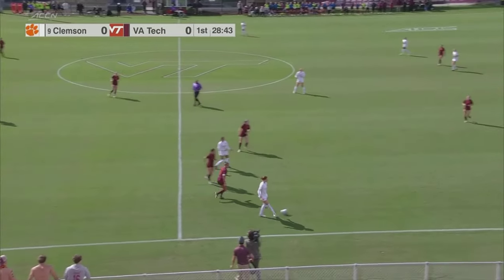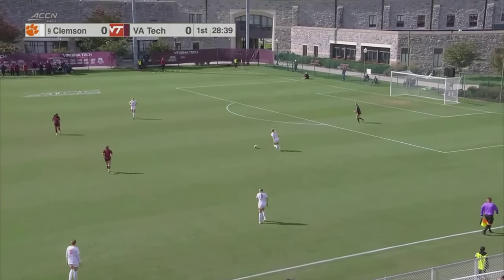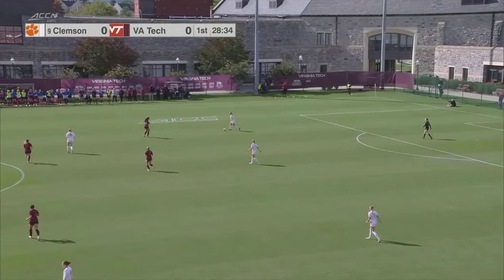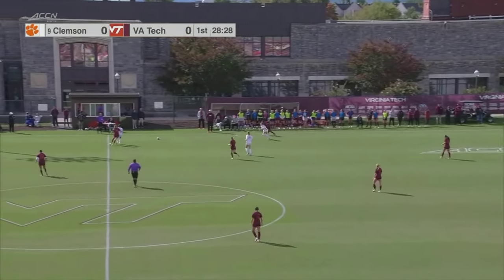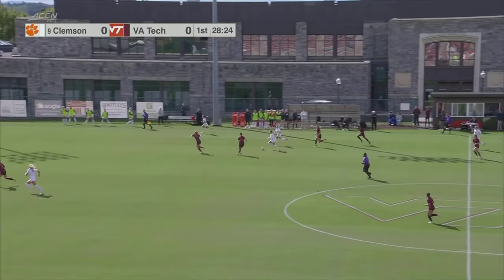You saw Hirschfeld tracking back again. I mean, she's going up against Mitchell, one of the best attackers for this Hokies team. Tracks her the whole way and pokes the ball so that Clemson can retain that possession. And that's her calling card. Hirschfeld winning the ball, starting the attack again for the Tigers. Here comes that attack again.